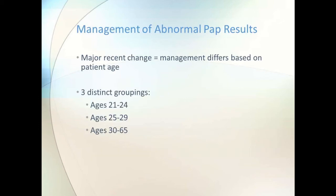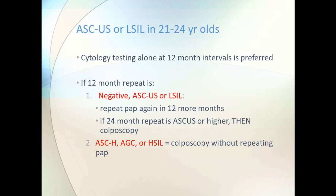Moving on to the management of abnormal pap results. The big change here is that we're breaking patients into age groups, again, based on evidence-based data. So the groupings are ages 21 to 24, 25 to 29, and 30 to 65, and the management is going to change based on that. So atypical cells or low-grade dysplasia in ages 21 to 24.